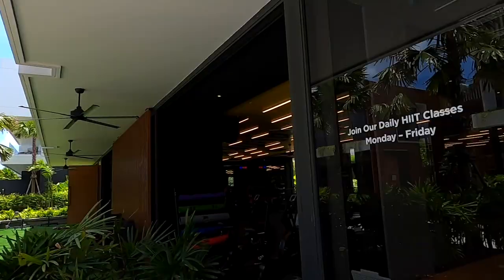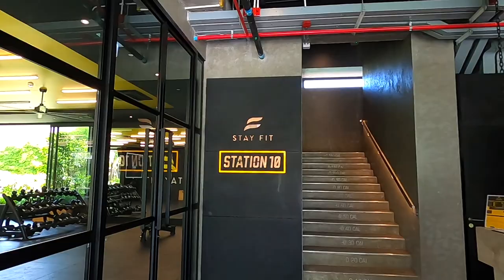The gym is impressive. Let's go have a look. It has 3 floors: the bottom floor is a functional CrossFit gym style area with machines, the middle floor, and the top floor more cardio based with a sea view. There we go. Stay Fit. Station 10, the bottom floor is called.